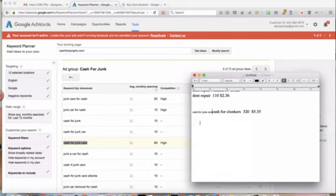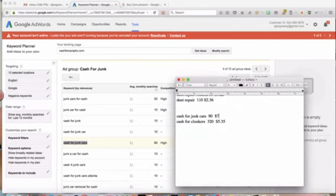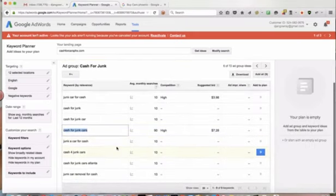I'm going to paste that, and let's increase that back up to 18 so we can read it. And that was 90 searches, and the 90 searches for how much? About 7.25. Okay. So far we got cash for clunkers and cars and for junk cars. So I could rank one page for that, no problem. Let's see what else we got here. Junk a car for cash. These are just variations of it.